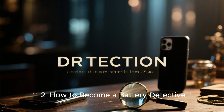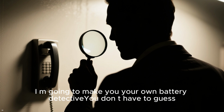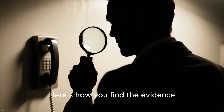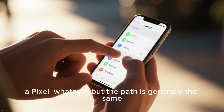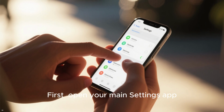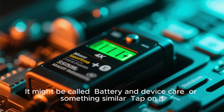2. How to become a battery detective. Knowledge is power. So before we unmask the public enemies, I'm going to make you your own battery detective. The steps might vary a little depending on your phone, Samsung, a Pixel, whatever, but the path is generally the same. From Settings, find the battery section. It might be called Battery and Device Care or something similar.